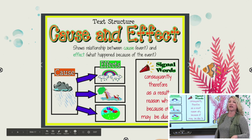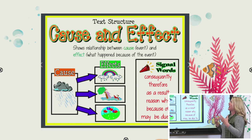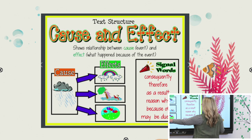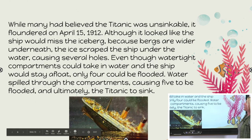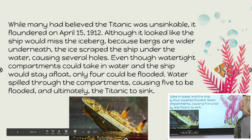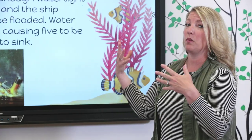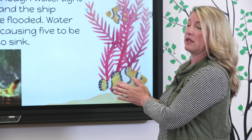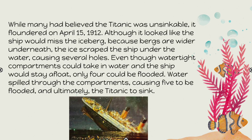All right, so let's look at our last text feature, which is cause and effect that we want to focus on today. Remember, a cause is the event, and the effect is what happened because of the event. So because it's raining outside, there might be a rainbow or the flowers grow. So while we're reading this, I want you to be thinking about what is the cause. So there's something that is happening, and then why it happened, the effect.